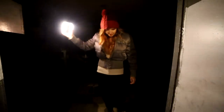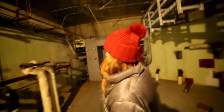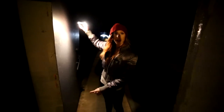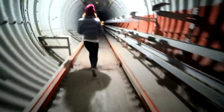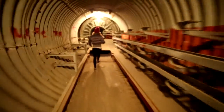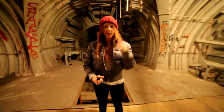We're not gonna go that way because it's dark. So we're gonna go this way. We use this to block open the blast door so we don't get locked inside. This is the second missile silo section, the second one I showed you above ground.